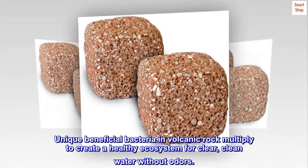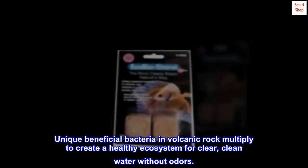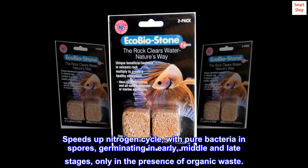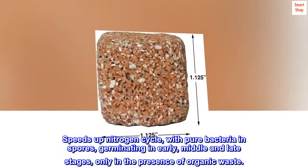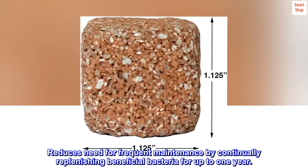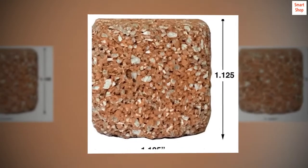Unique beneficial bacteria in volcanic rock multiply to create a healthy ecosystem for clear, clean water without odors. Speeds up the nitrogen cycle, with pure bacteria in spores, germinating in early, middle and late stages, only in the presence of organic waste. Reduces need for frequent maintenance by continually replenishing beneficial bacteria for up to 1 year.